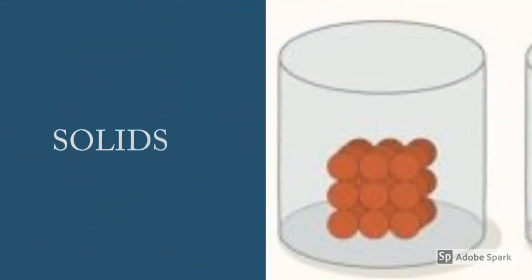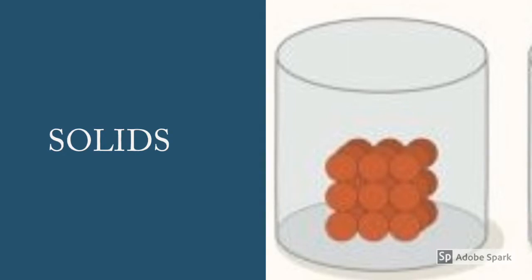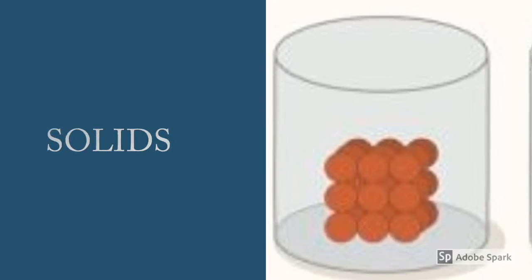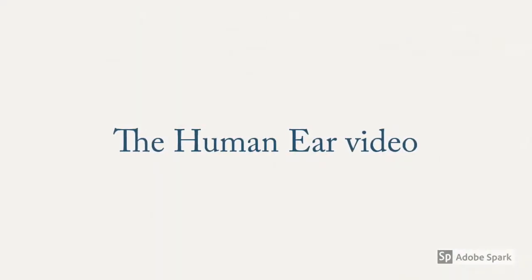That's right, if you said solids, you are correct. Sounds travel fastest through solids. This is because the molecules in a solid medium are much closer together than those in a liquid or gas, which allows the sound waves to travel more quickly through it. Let's take a look at the video about the human ear.